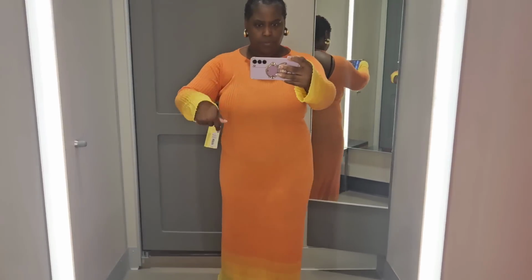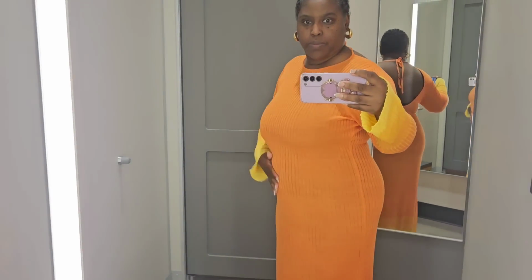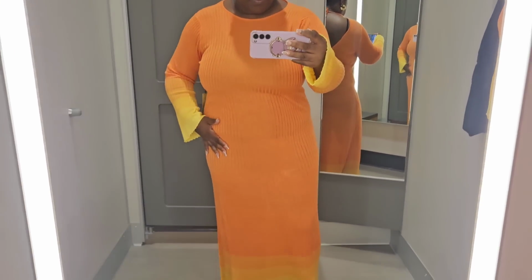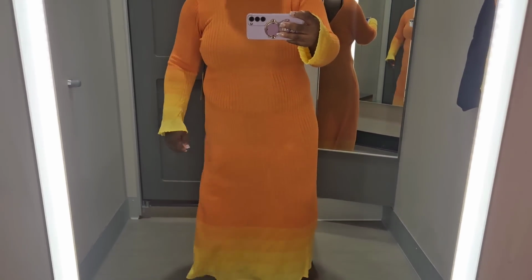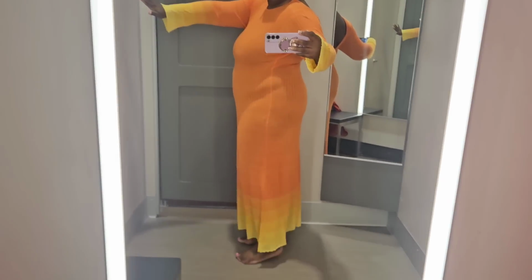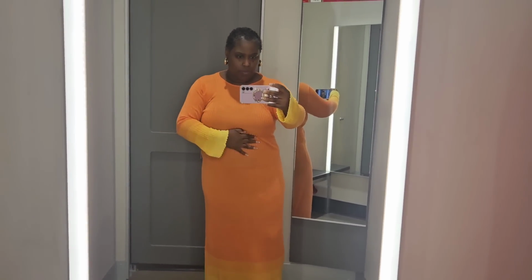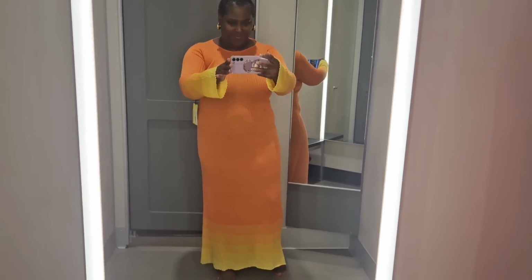You're going to have to be really careful about your undergarments, what you put on underneath, because it is a little see-through actually. And it might be so lightweight again that it doesn't give me the comfort and the hold that I need in my clothing, and it shows all of the rolls, the dimples and all of that, and I'm just not comfortable with that in a dress like this.